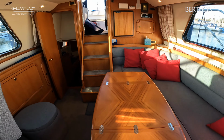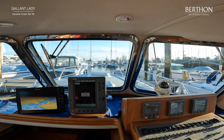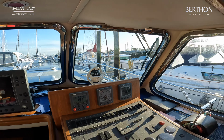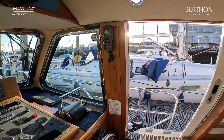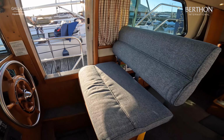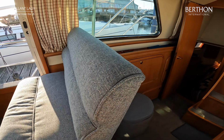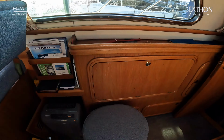So navigator's perch is there. You've got 3 forward facing screens, each with an independent wiper and demisters. Then we have an opening side door onto the starboard deck with a much larger than normal helm bench, so you can get a couple of you on board there, and there's storage underneath it. She's fitted with a permanent dehumidifier that's plumbed in there.